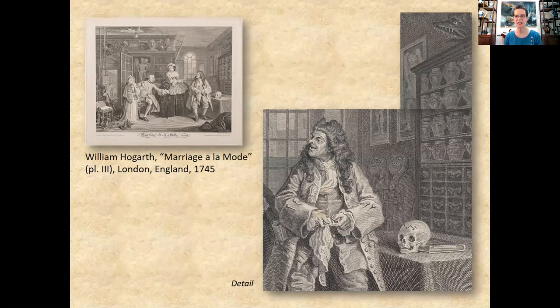On the right, we see detailed views showing the doctor or pharmacist. And at the extreme right, we can see a cabinet that has a group of drug jars at the top and then different types of drawers at the lower portion that have ribbons, which were inscribed with different medicine names.